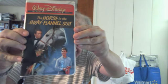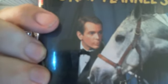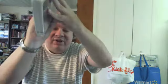Okay, this is The Horse in the Gray Flannel Suit. This is not one I see come up that often in any format, actually. Featured in the cast are Dean Jones. He was in a lot of Disney movies, including The Love Bug. That's a very young Kurt Russell, who was also in a lot of Disney movies at that time.